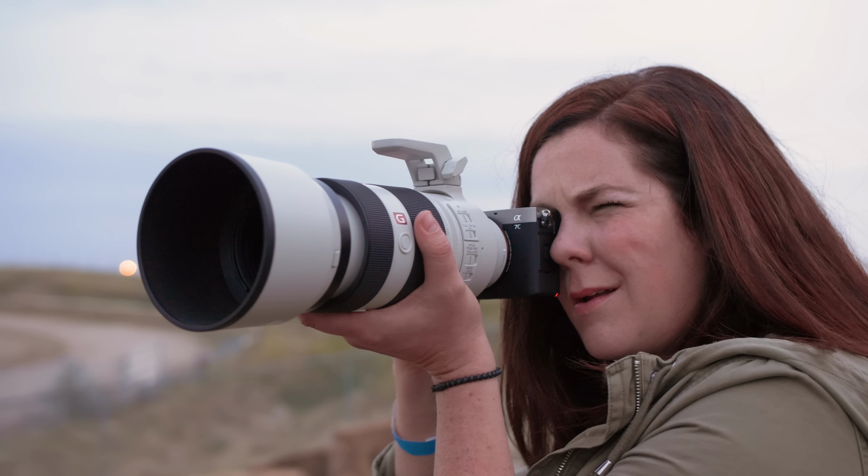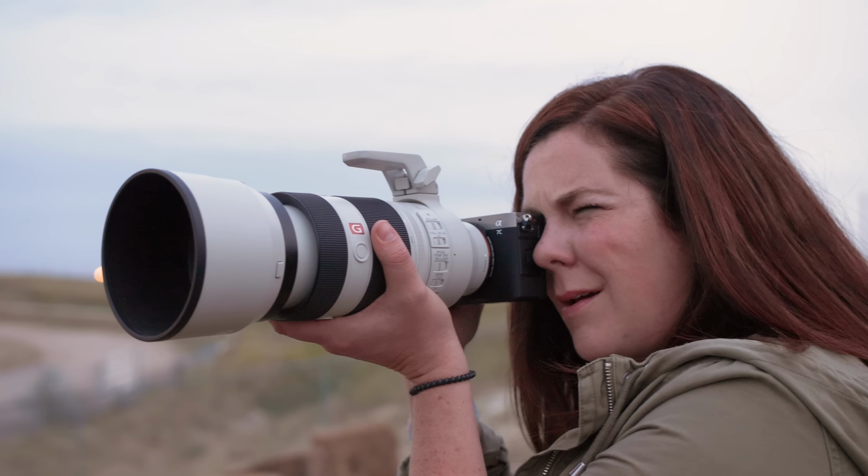I also find that the physical feel of this camera is quite nice. This is the silver version, which kind of gives it a sexier look. And the new material that they use to make this camera is a little bit more rugged. It feels really good. And this has good weather sealing on it too.